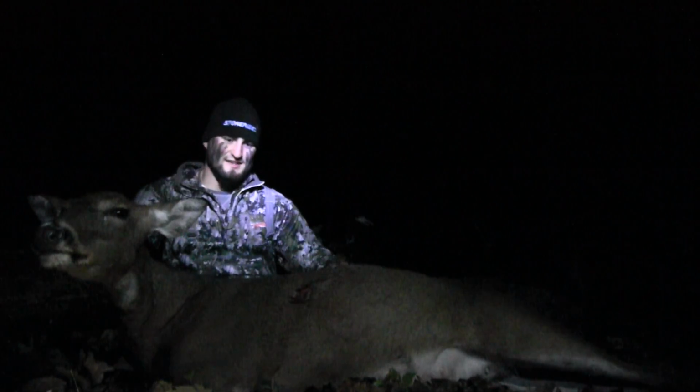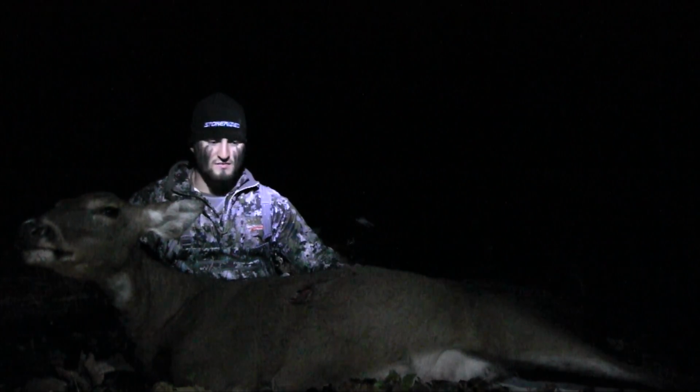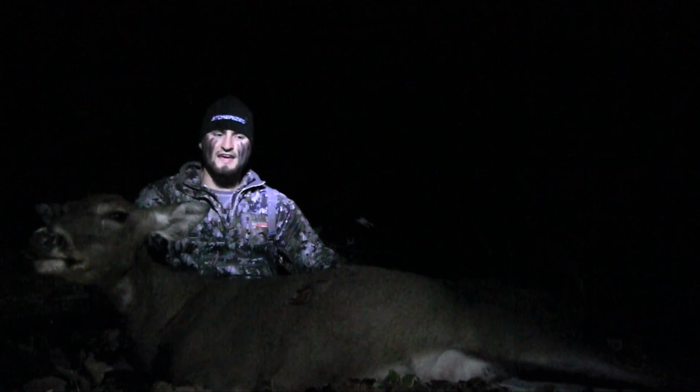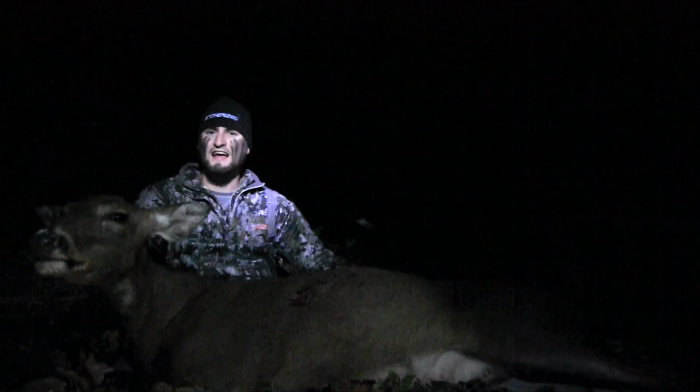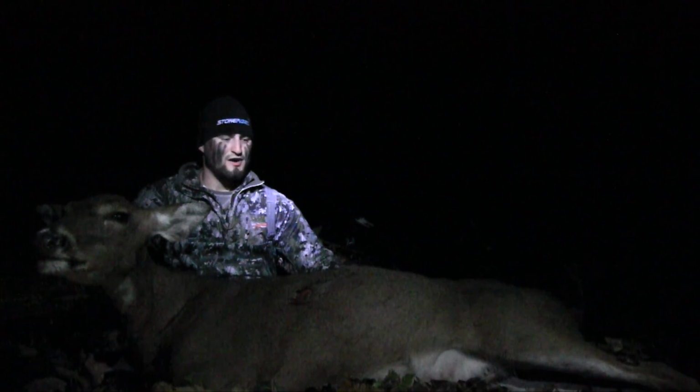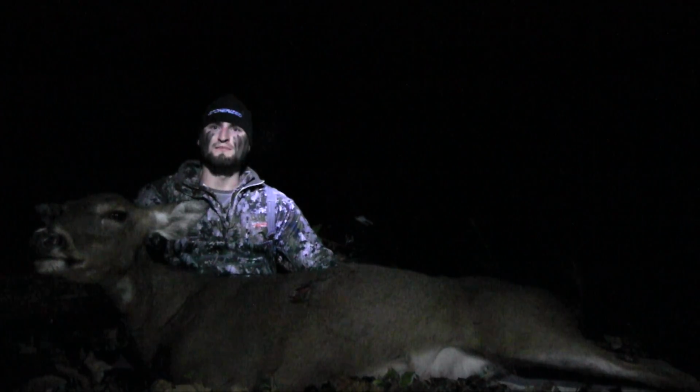Here she is. She's a huge doe. So I filled all my doe tags now. It's getting that time where it's pre-rut right now, working into the rut, so it's time to focus in on that buck we've been getting on the trail cameras, and hopefully I can put him down in the next couple days.